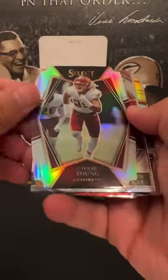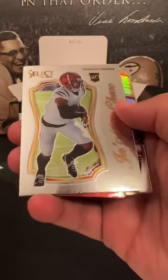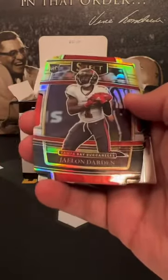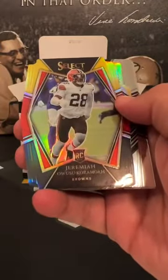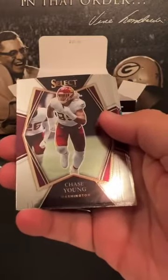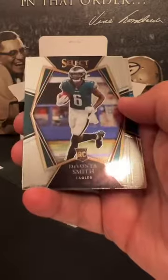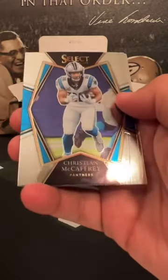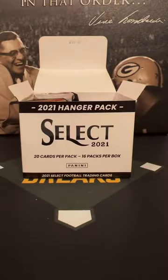And we have a silver Chase Young. Kyler. There's our first Ja'Marr Chase certified. And we got a Jalen Darden, Kylan Hill, JOK with a Premier, and a Gainwell and club level. Chase Young, JOK, Devonta Smith with a Premier, C-Mac, and a Najee club.